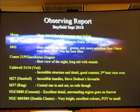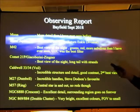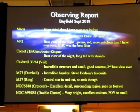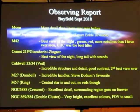Who here saw it in that scope that night? You did? You were there? Good, good. It was amazing. Mike was there. You could see the greens. Mike pointed out the reds. I've never seen red in M42 before, which is really cool. We tested a bunch of filters. I found the UHC was the best one.